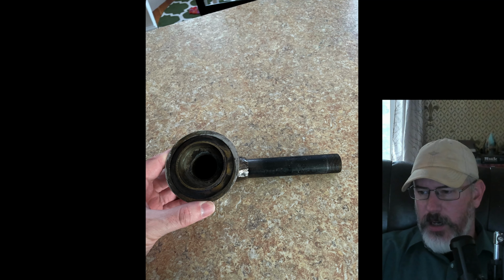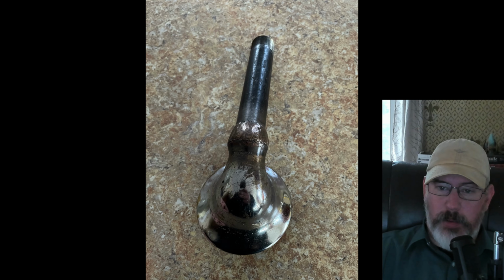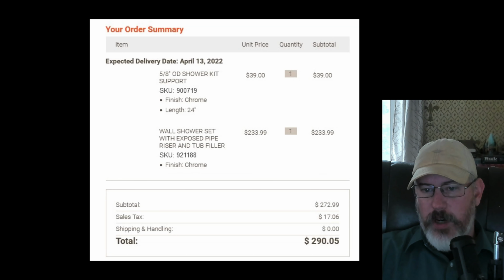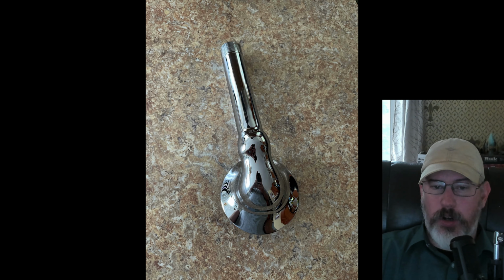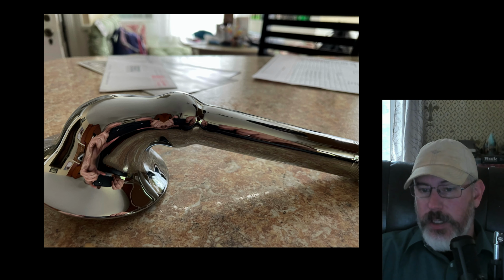Then I found a riser with an adapter that would connect to that size threaded rod. And I started cobbling together those parts. I went to a website called Signature Hardware to purchase the shower riser and the support bar that attaches to the wall. And that wound up running me $290. Then I brought the tub spout with the pipe and I had it chromed. I found a chromer in Rhode Island and they do a lot of car parts and boat parts. They took that welded part and they chromed it. So now I had a chromed tub spout and that cost me about $180.